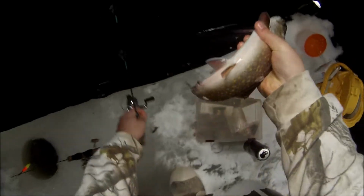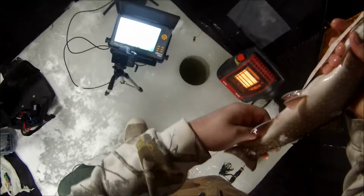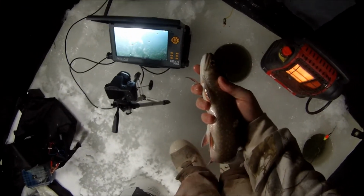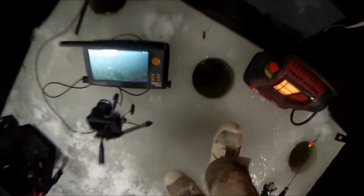Yep, this ain't what we're after, but that is a gorgeous, gorgeous brookie. Look at the size of that thing. See how big it is. Inches. That is a big one. Wow. Yep, get this guy back in the water. Beautiful.